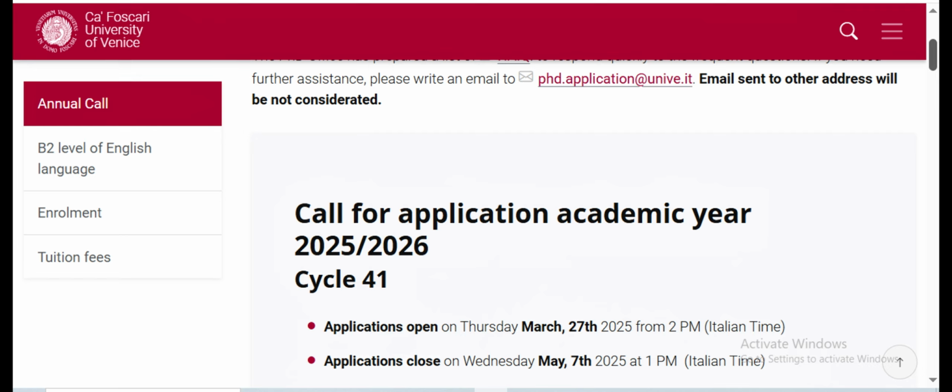First of all, we check available PhD programs. Step 1. Go to the official Foscari PhD website, www.uni.it/phd. You'll find a list of PhD programs offered for the annual 2025-26 cycle, including detailed descriptions, number of positions, and research topics. For the sake of ease, I will put the link in description.